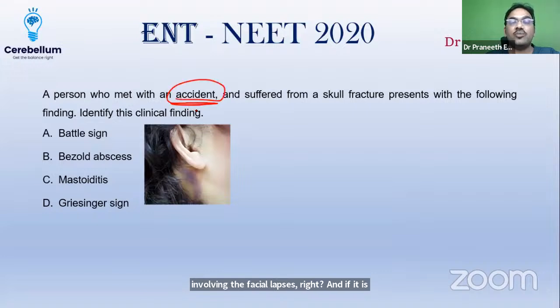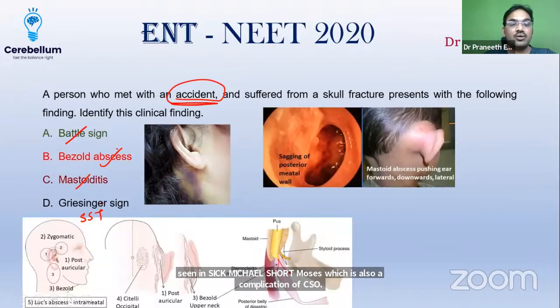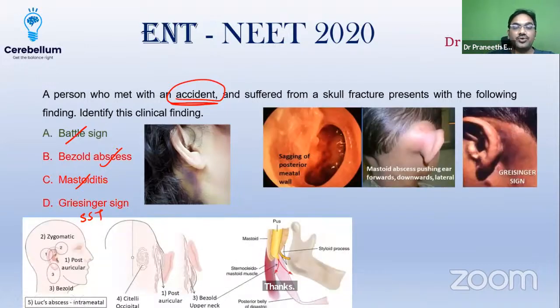A person who met with an accident, here it is a traumatic pathology, not infective pathology, presents with the following finding. So a bruise over the mastoid area in a case of trauma is always a Battle sign. So don't get confused. If it is infectious, abscess means there should be infectious history, not traumatic history. Mastoiditis is also infectious. Griesinger sign is seen in sigmoid sinus thrombosis, which is also a complication of CSOM. Right? Okay, so all this you know.